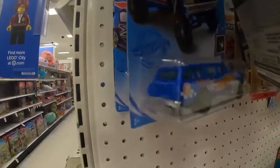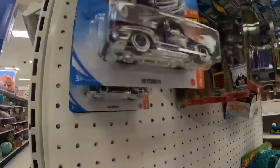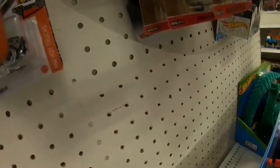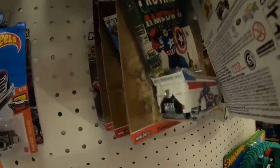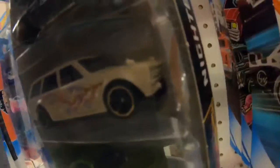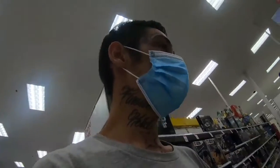So just grab one of these Nova Gassers. I'm probably gonna grab both. These make good customs. Unfortunately, neither one of these is a treasure hunt. I wish it was. Sorry, guys, I got a handful of cars. I'm trying to record and show you guys at the same time over here.